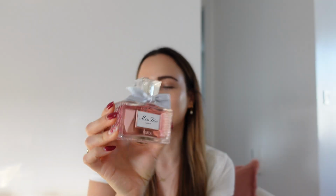Anyway, onto perfumes. My absolute favorite is the Miss Dior perfume. I actually just got this one for Christmas. I did engrave my name in it. I feel like it smells so good. This is a new formula. They changed it recently and I think it smells amazing.